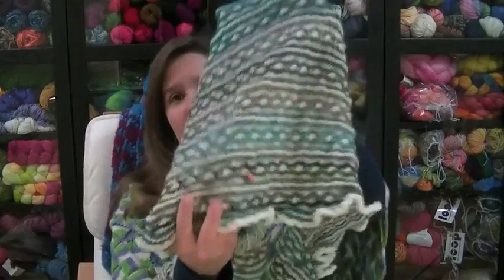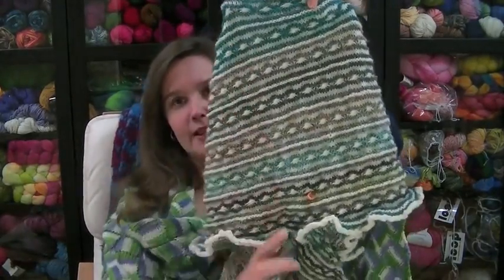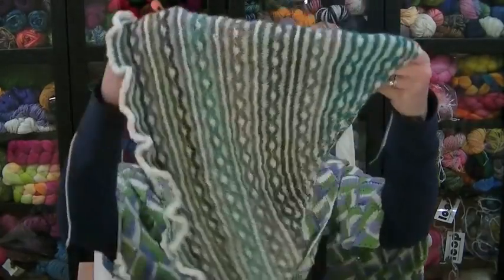In the one that I made, the color segments were a lot shorter, so there was a lot more color around it. This one has longer color segments, so it looks kind of like blocks, but I still love it. It's a nice green, and I think just about anybody would like this shawl. I do need to block it and weave in my ends, but it is off the needles and complete.